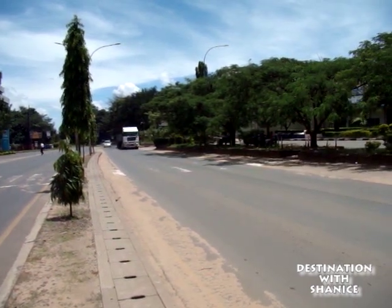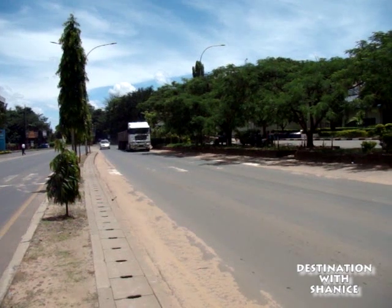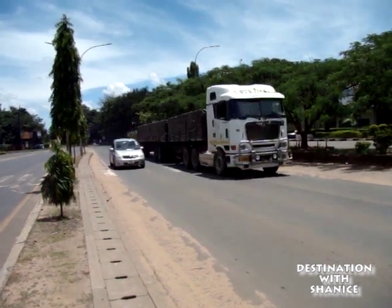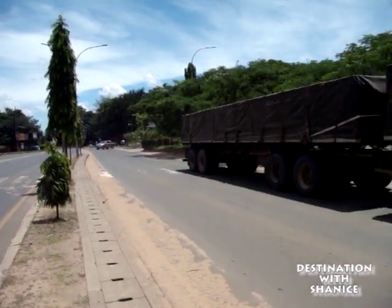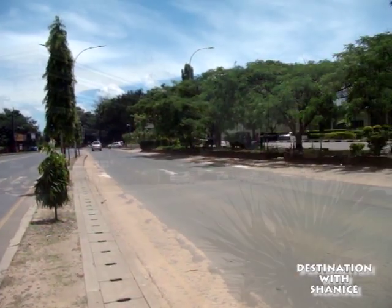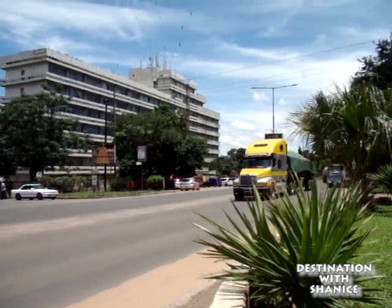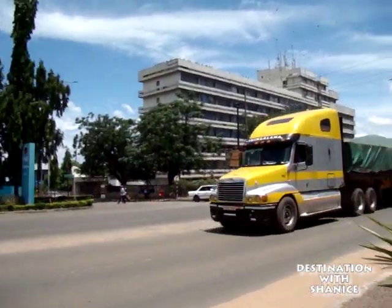So the first one on the list is the Mosi-oa-Tunya Road. And just like the Zambezi River is the source of the Victoria Falls, the Mosi-oa-Tunya Road is the source of economic mobility in Livingstone. The road thunders day and night as vehicles transport goods from within and outside the town.